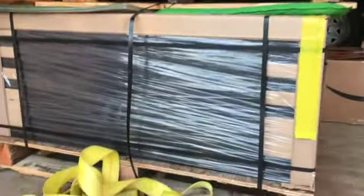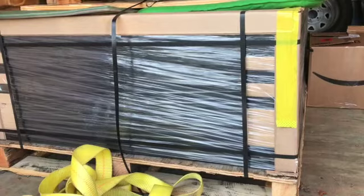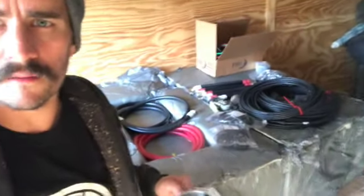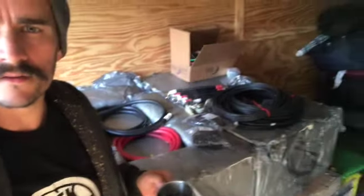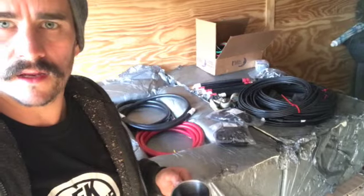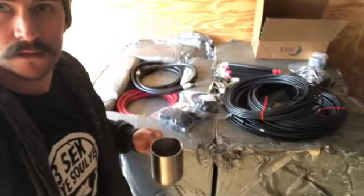All right, so this pallet right here, these are our solar panels. There are 12 320 watt solar panels. And here we've got our battery cables, and here's the PV wire that connects all the solar panels to the combiner box, which is in there. And then the combiner box connects to our lines that we buried underground that run all the way to the solar shed. Then let me show you what's inside this box.